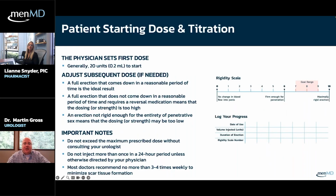So starting dose and titration. Generally, I tend to set the first dose for patients at 20 units. And of course, when I'm describing this to patients, I really try to clarify for them the difference between the strength, which is something I control, and the dose, which is something I give them control of, right? They can alter the dose to their needs. The way I generally describe it to patients is that the dose changes the duration of the erection, and the strength changes the rigidity and the quality of the erection.